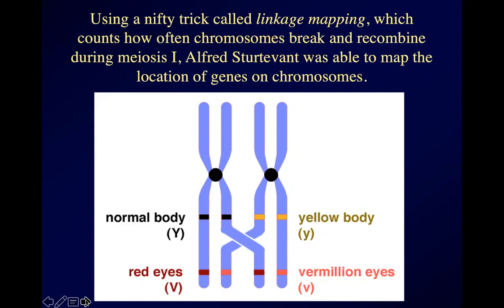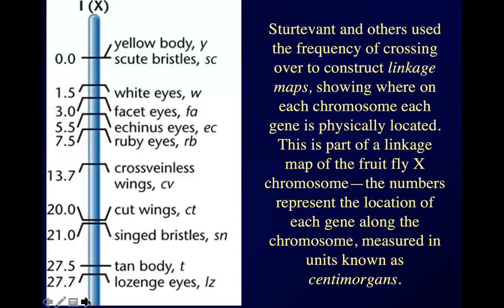Sturtevant was able to work out how frequently this happens when you do a cross, and was able to use that to map the location of genes on chromosomes. And so he's able to work out where on chromosomes genes are physically located, and was able to use that to construct what we call linkage maps.